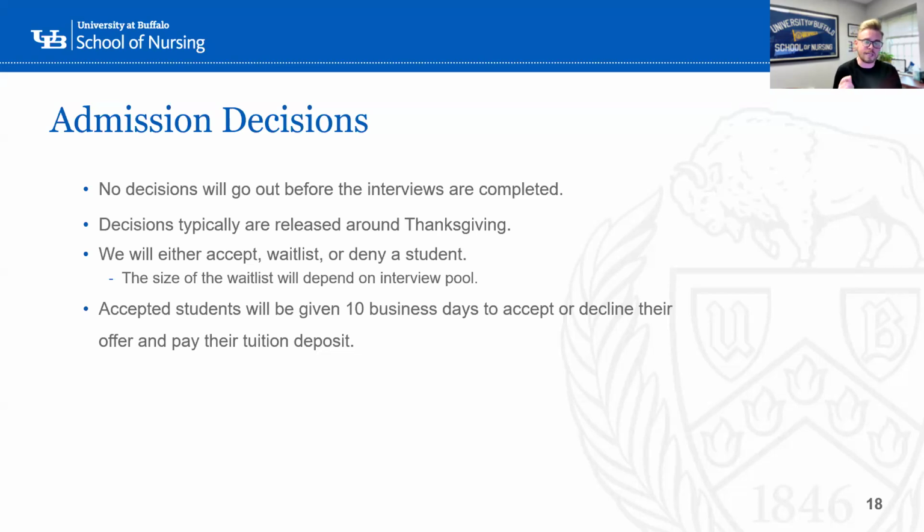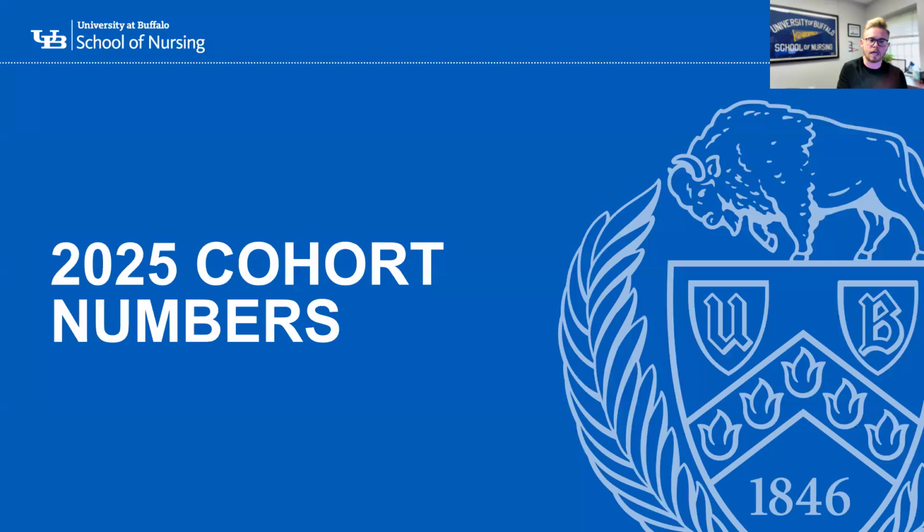If you're accepted, you'll be given 10 business days to accept or decline your spot and pay the tuition deposit. So let's talk about the cohort numbers for this past year.